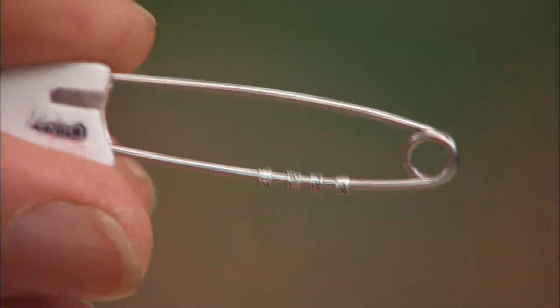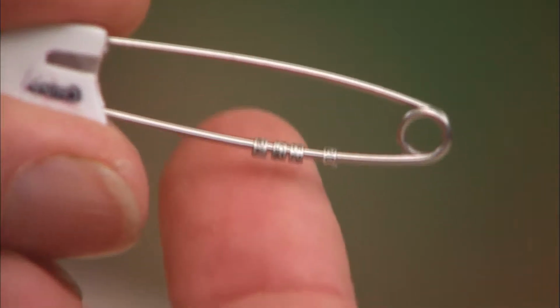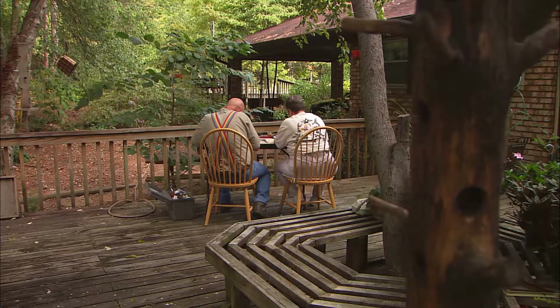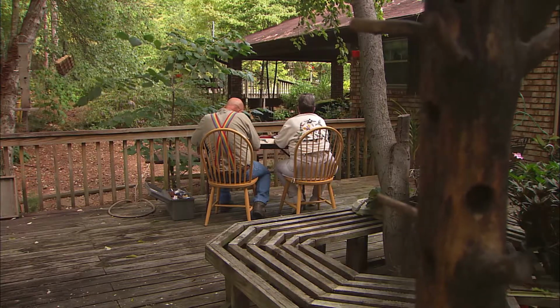These tiny bands that we put on hummingbirds, like ruby-throated hummingbirds, it takes 5,500 of those bands to weigh 1 ounce. So they're very, very tiny. We use a special tool for installing them, and this is a banding plier. It's custom made just for this process.